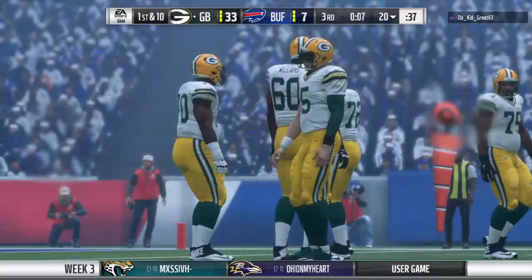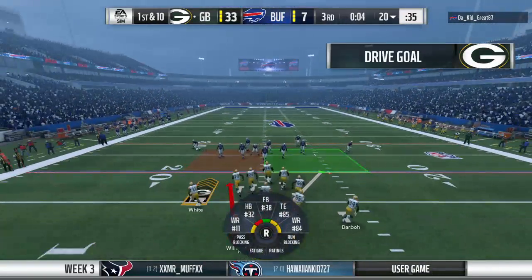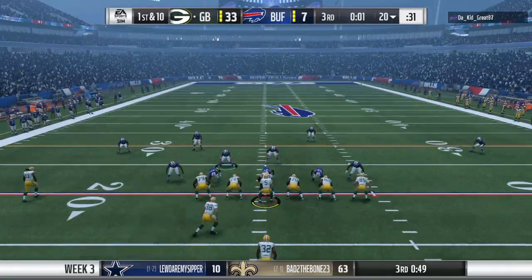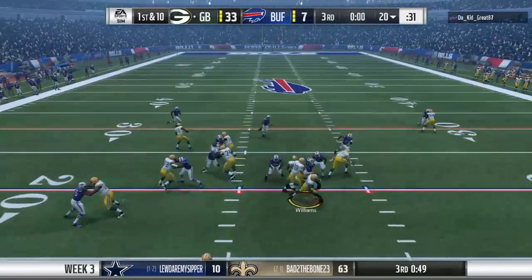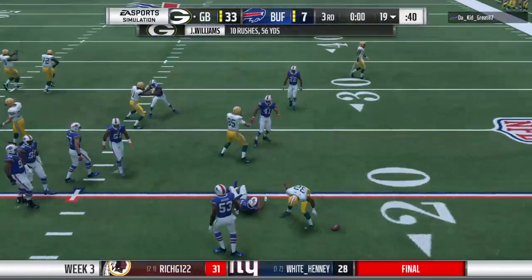Why? He scrambles and picks up a first down. But what else does he do? Protects himself by sliding and avoiding the big hit. Double plus, big-time play. Now a 10th carry. Here's Williams. And he will lose yardage on the play. Back at his own 19-yard line.